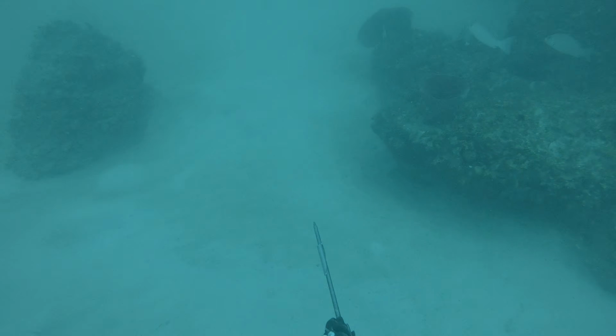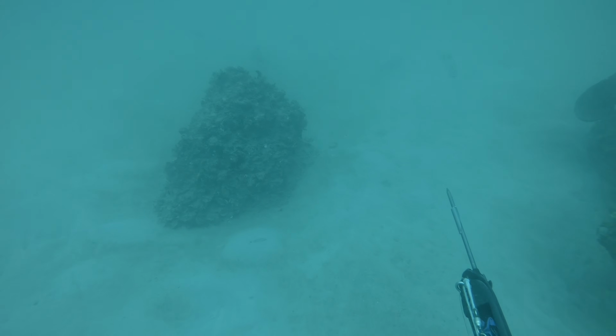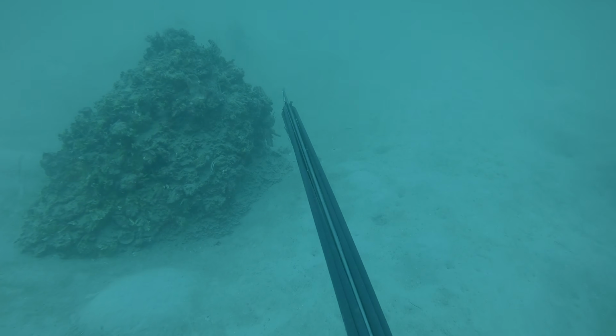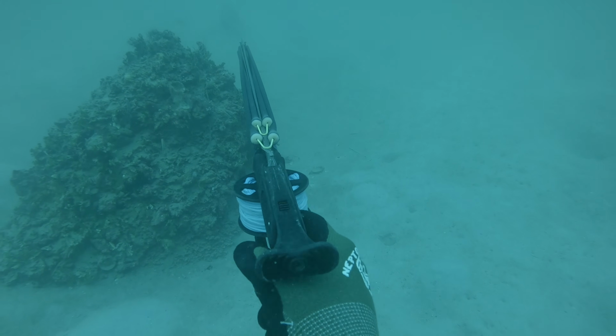I could have chased him and probably got a decent shot on him, but I wouldn't have got a shot at this fish here that I ended up actually shooting. It was bigger than the other one, and decided to seal the deal on this one right there. Turned for me, gave him a nice shot, and then started pulling on him, made sure I grabbed the fish.